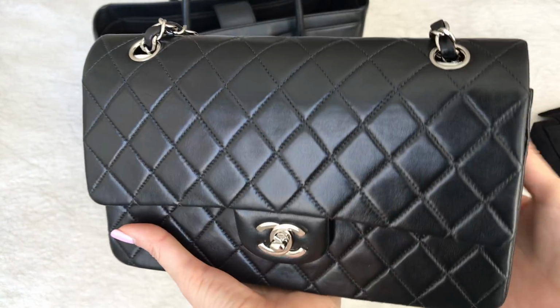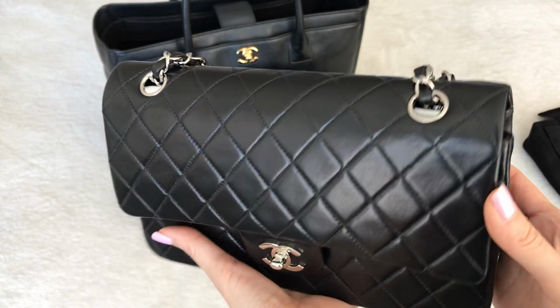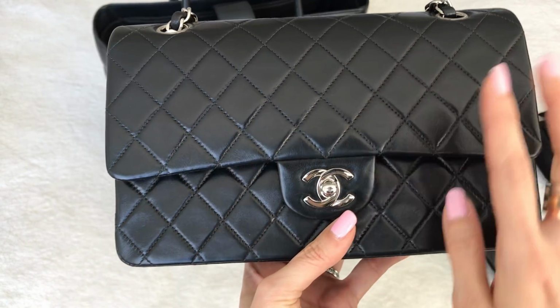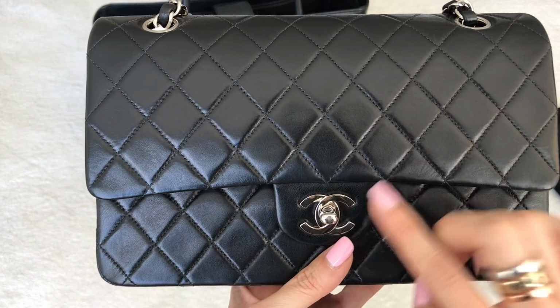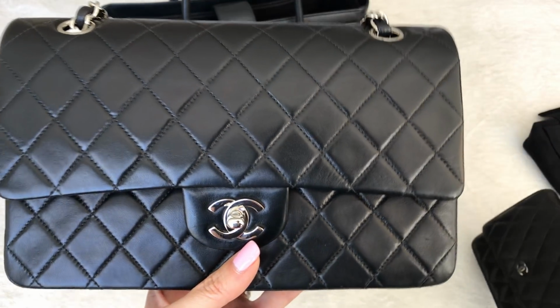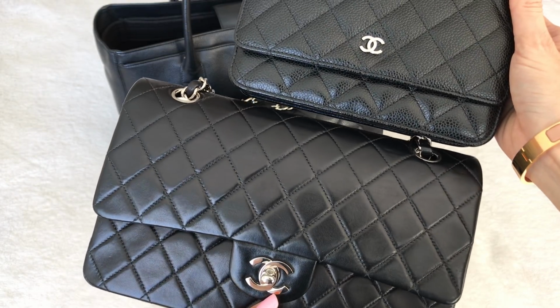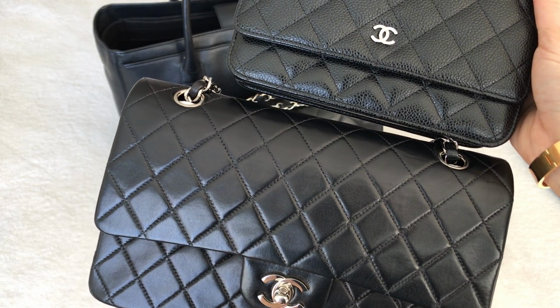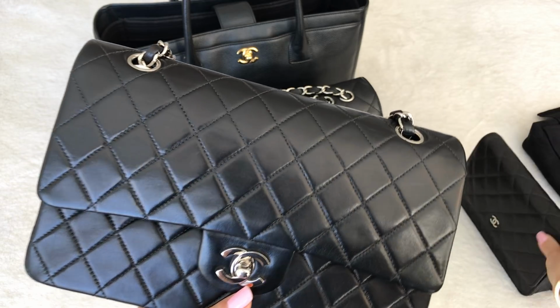So this one here is my one and only vintage. This is a 6 series Chanel classic flap in the medium size, black lambskin, silver hardware. I really wanted this combination. As you can see early on, I really loved this combination here. I feel like it's casual, but can also be dressed up. So I love the versatility of this combination.